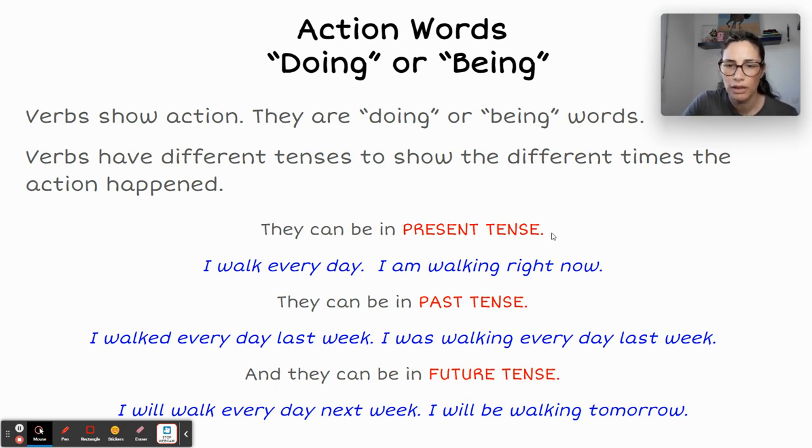Okay, so present tense. I walk every day. I am walking right now. You have two sentences and they are both in present tense. I walk every day. So the verb here is walk. I walk every day. What do you do? You walk. Walk is the verb. I am walking right now.